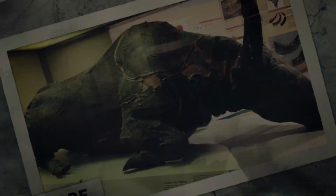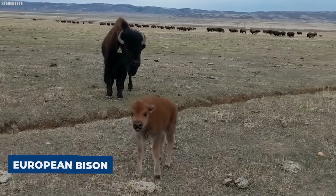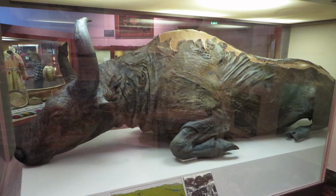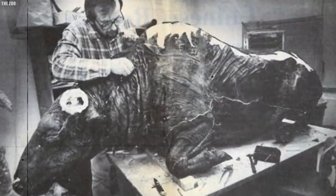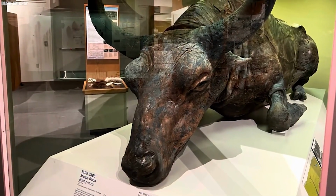Next is Blue Babe. This discovery is not the problem here, but the discoverers. The find is all about a bison species that's special. Today, there are only 2 extant species of bison, the European bison and the American bison, split into the plains bison and the woods bison. But thousands of years ago, there was also the steppe bison, whose mummy was found in Fairbanks, Alaska. But just after its discovery, the discoverers decided to take a bite out of it. Disgusting? Yeah, we know.